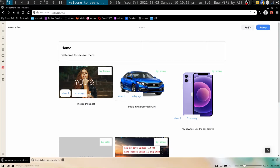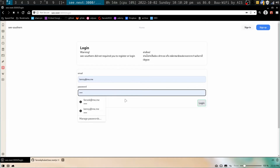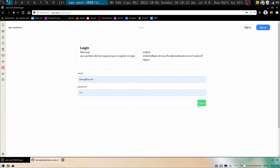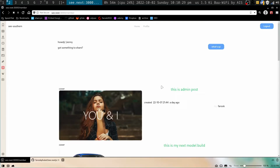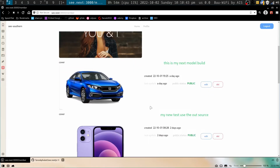So we go to sign in, and I have an email right here that will go to the member section. So Kenny will go to the member section. So you see that if he is not the owner, he won't be able to edit or delete this post. But if he is the owner, he'll be able to edit or delete his post.